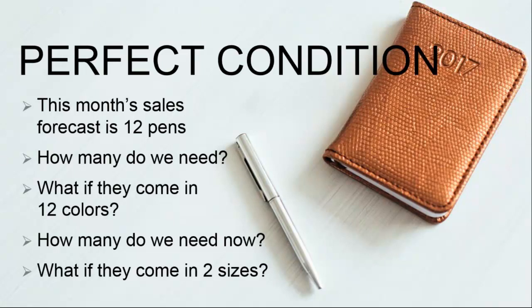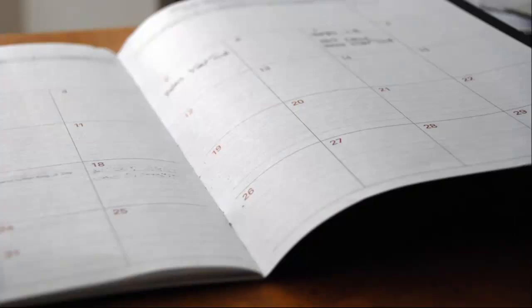And this word might be the most important word in inventory management. This word is probably more important than even margin itself. And that word is time. How long is it going to take us to sell the inventory?